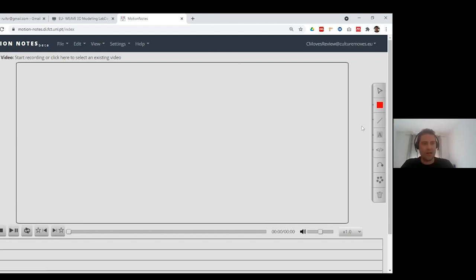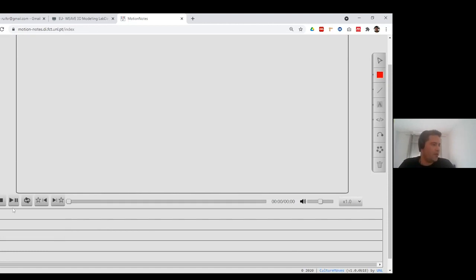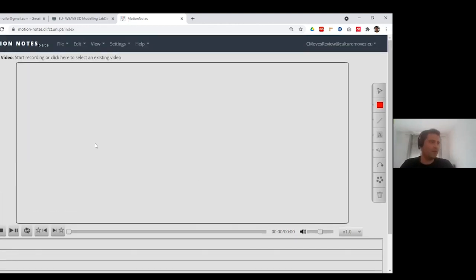On the right, it's all about the annotation properties. You can change color and line style. You can also copy and remove annotations. Under the video header, we have the traditional playback controls with the timeline and volume. And at the bottom, we have the annotation tracks. The annotation tracks are a visual temporal tool to provide information about all the annotations contained in the video.